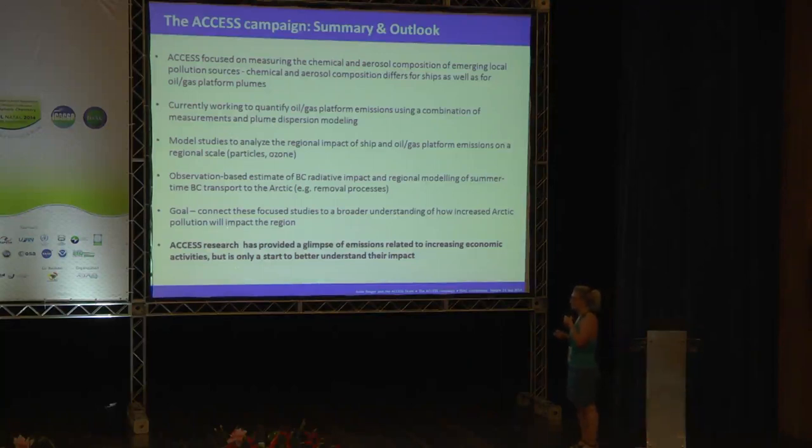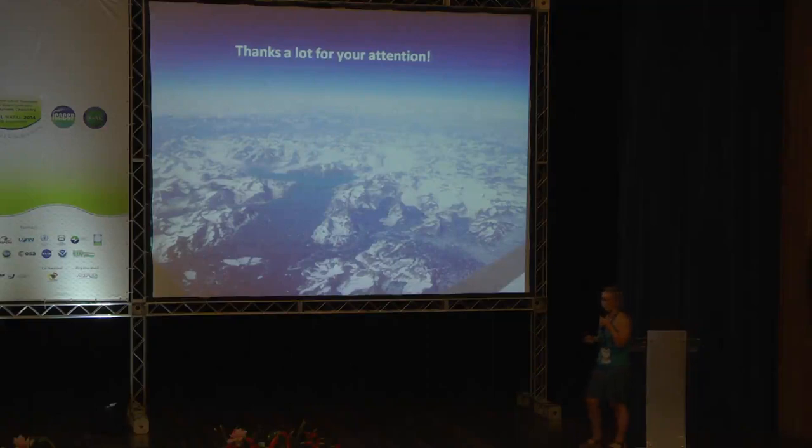We learned a lot, but of course, this was only a snapshot of current emissions, only a few measurements on a few days. This means we need more measurements, we need more model studies, and we also have to keep in mind that the emission patterns might change in the future, basically due to IMO regulations, for example, or due to technology developments. So that's it. Thanks.